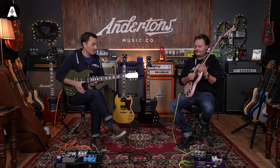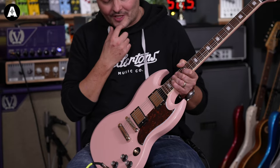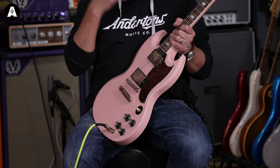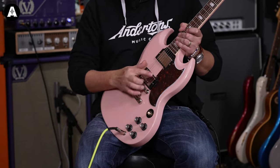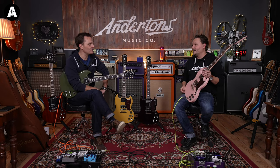But the main difference is the pickups. These are the T-type pickups, which were made and used in the SGs between 68 and 80. They're pickups that you can't buy separately anywhere. They were just made for the guitars and put in the guitars, and they give those classic SG tones. So they've recreated them and put them in these guitars. They are special pickups, which is cool. Apparently that was a real CME thing.